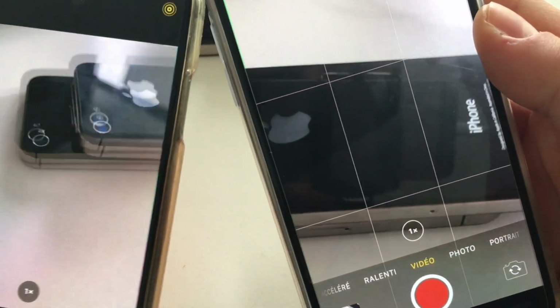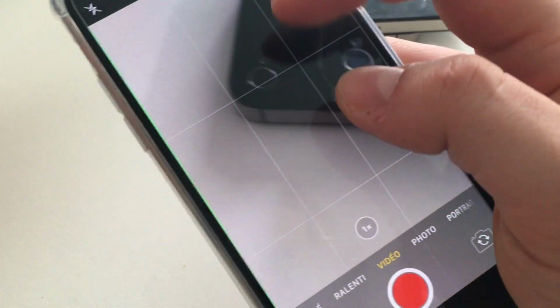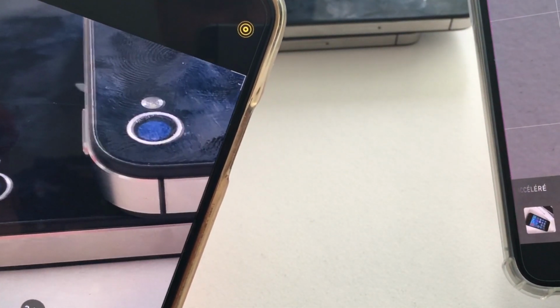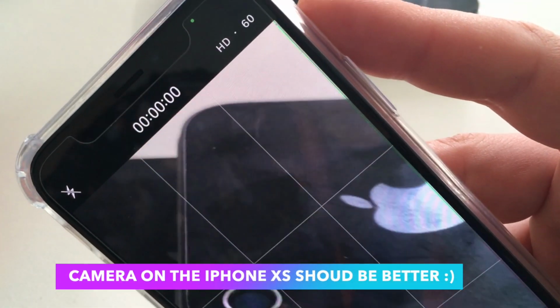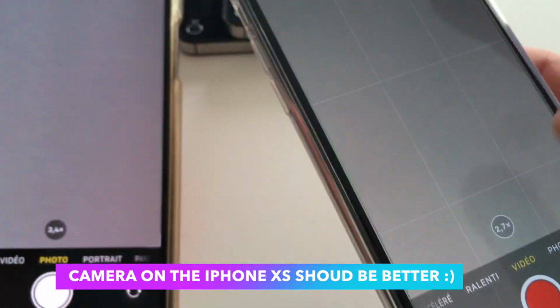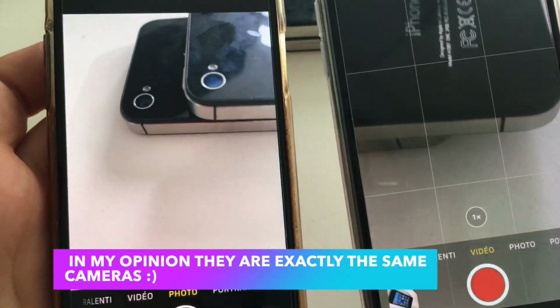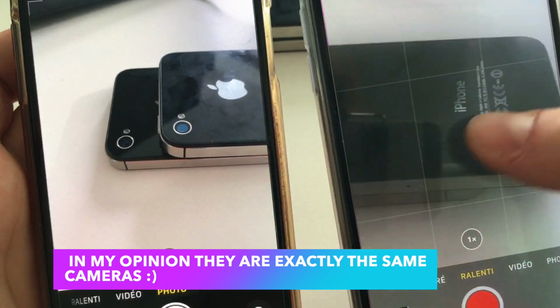So let's open cameras on both phones and let's try to spot some differences, since the camera is the biggest point of the iPhone XS, and frankly, from what I can see, I'm not able to see any difference. Maybe the iPhone XS focuses better on some small details, but you need to have a really professional eye to tell the difference. In daily usage, you won't be able to see a difference.